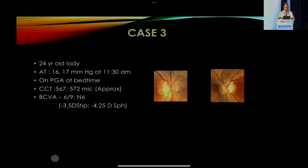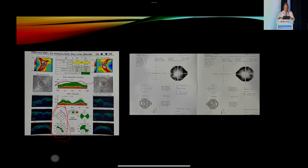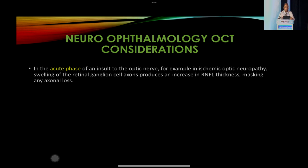Now the third case. We have a 24-year-old lady with 16 and 17 IOP. CCT is on the higher side, 567 and 572. Visual acuity is 6/9, a little myopic. When we look at the RNFL, we see that there is thickening here. Because it is beyond the normative database, it's coming as white. And this is what the automated perimetry looks like. There is quite extensive damage here. So what are we looking at? Definitely not glaucoma.